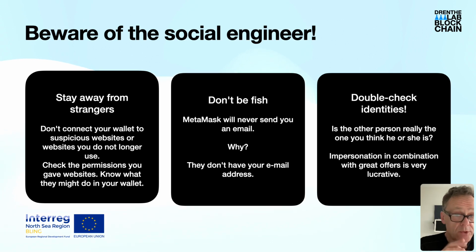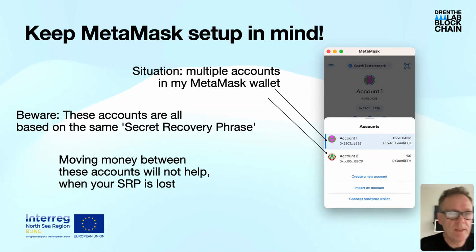Third one, double check identities. People that you might know from the community, are they really the person that you think they are? Especially when they make you super offers, like send me all your ether and I will send it back to you and double it. These offers are too good to be true, and they probably are, so you will lose your money. Okay, then one more, keep the MetaMask setup in mind.